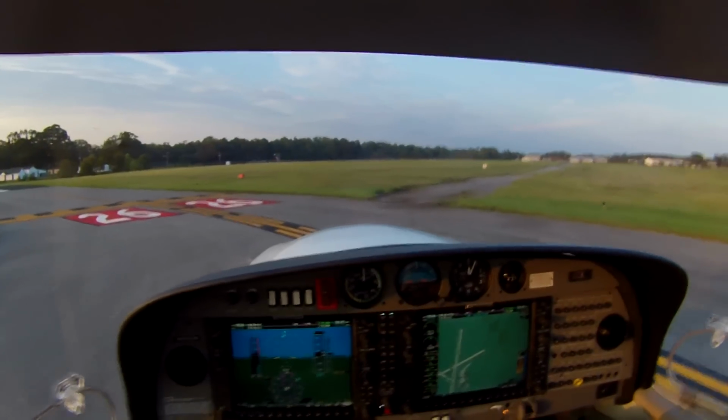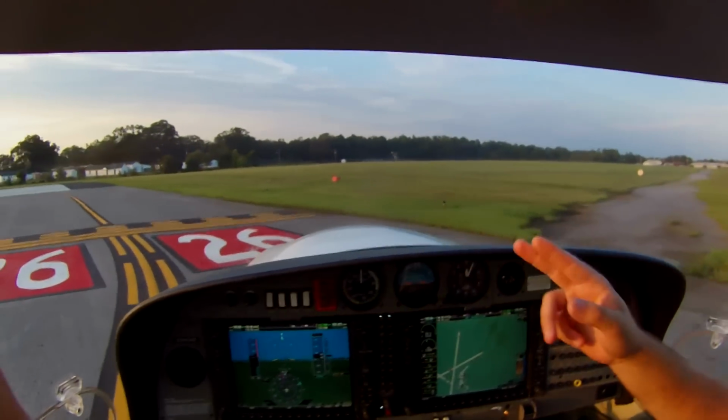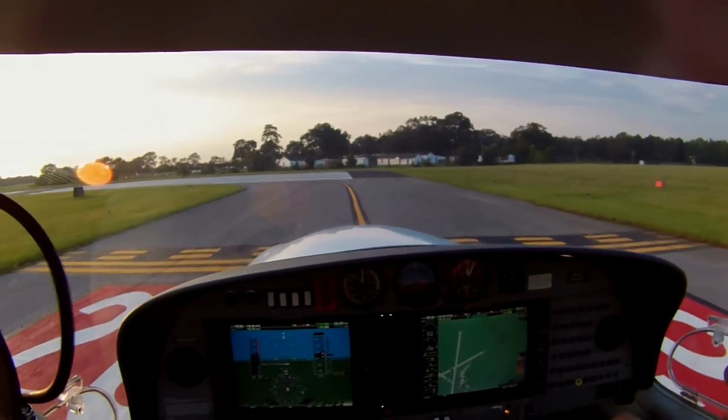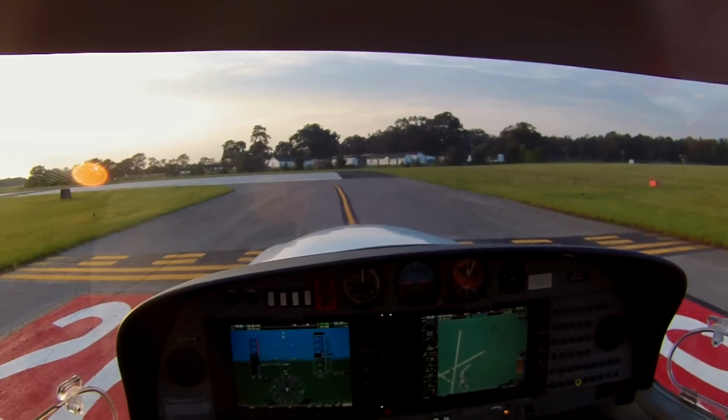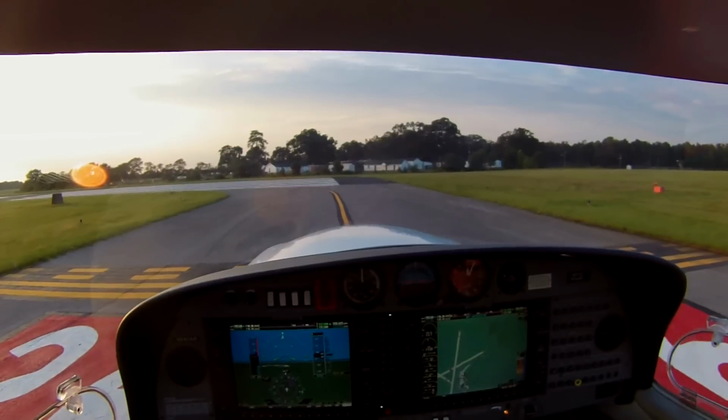Looking all around for traffic. No one out here has to legally make radio calls, so we want to check the whole area out before we go. Even on the runways, making sure there's nobody on the runways in a truck or anything like that as well. See anyone? Haven't heard anyone else on the radio. We'll make a call and we'll head out. Pitt-Greenville traffic, Diamond 840 Alpha Bravo, departing runway 26, Pitt-Greenville.